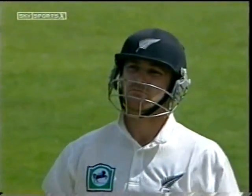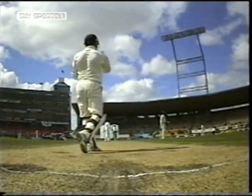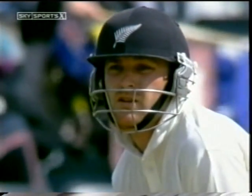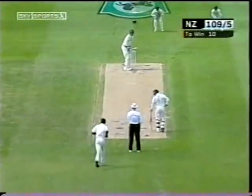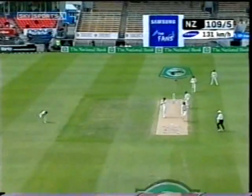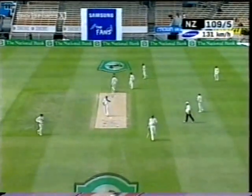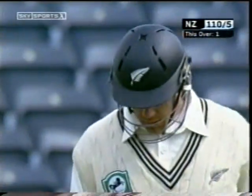Brendan McCullum, one of the most aggressive players in world cricket, and he's just decided he's going to play his natural game here, and that's come straight out of the screws and gone about 20 rows back. It's a brave shot, but in this type of situation, that's what's required. Quick single, they're not alert. Should have been looking for that. Reduces the target now to 9 with that single.